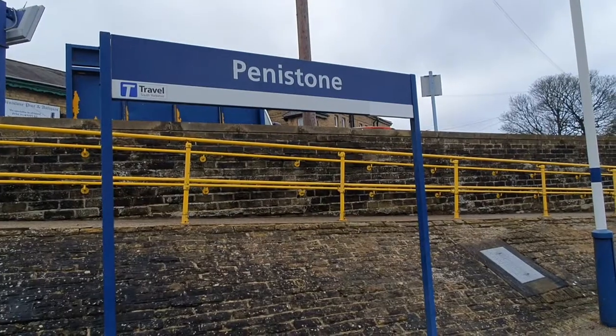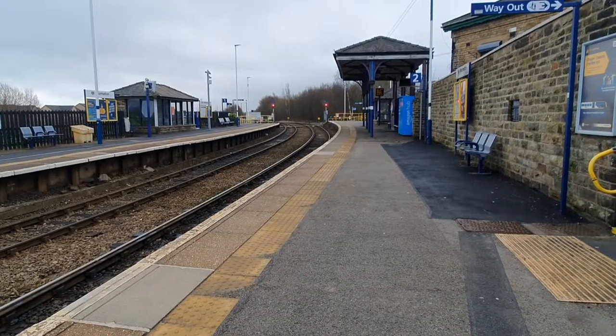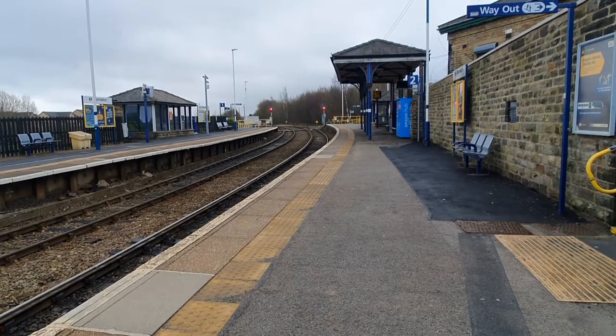Here we are, everybody. We have arrived at our first station of the day, which is Penistone. Penistone has 2 platforms and is managed and operated by Northern Trains. You get 1 train per hour between Sheffield and Huddersfield and Sheffield as well. This is the first time that I've been to Penistone, and I have to say it looks great. So anyway, we're going to have a look around the station, see what we can find, and then I'll show you the 2 viaducts, which I've just seen an extra one as well, which we'll go and take a look at, and then we'll move on to the next station along the line. So I'll see you pretty soon.